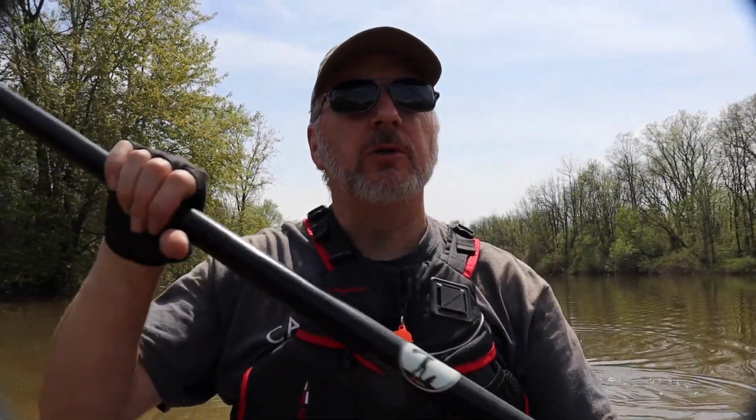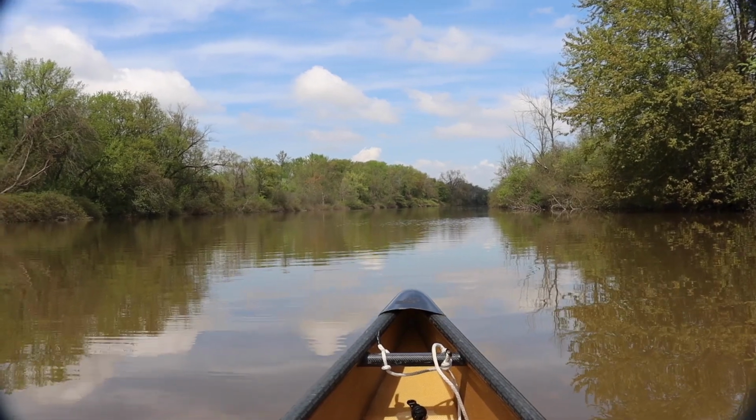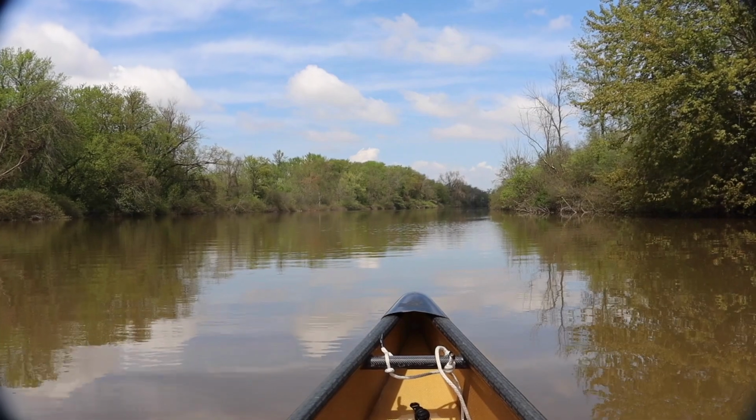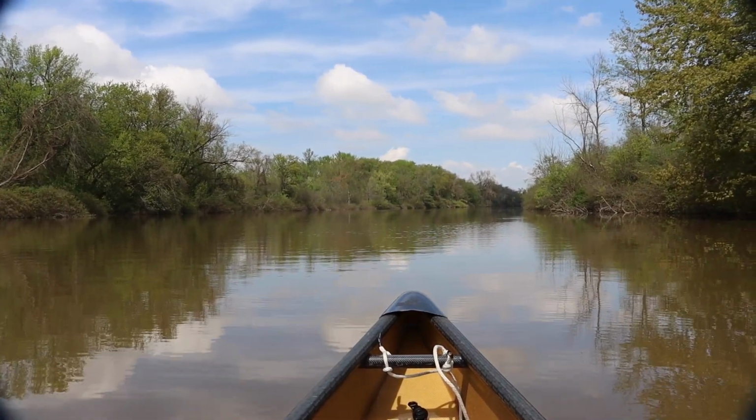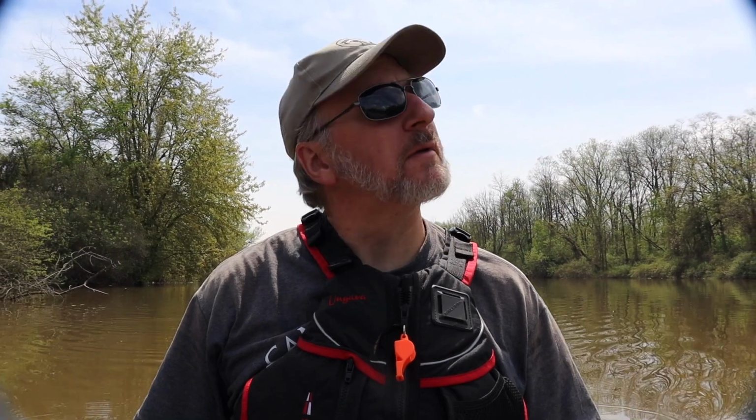So now we're getting into the nicer part of the Welland River. Down this end, a little more seclusion, a little quieter, not as many man-made obstacles kicking around. Shoreline is very nice, scenic. All the birds are just chirping. Nice. This is what I've been waiting for.